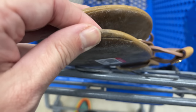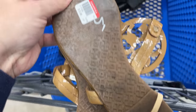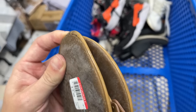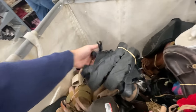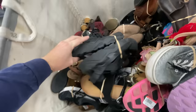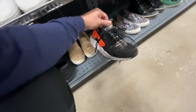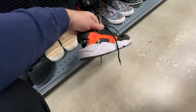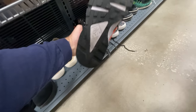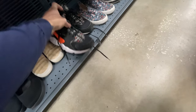But unfortunately, when I took a closer look at those Tories, they were completely messed up. The back of them was all coming apart, so I ended up leaving them behind. And then down at the very bottom of the bin, I found a nice pair of Nike Huarache shoes. This is a good brand, good model. We've sold them before. If they're in good condition, they seem to sell well for us. Then I went to the Goodwill shelves and I ended up finding another pair of good Huarache shoes. $10 on this pair and a good colorway, kind of unique looking, good size. So I ended up picking those up.